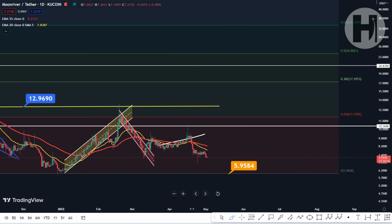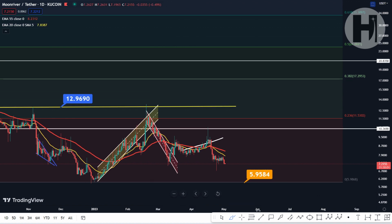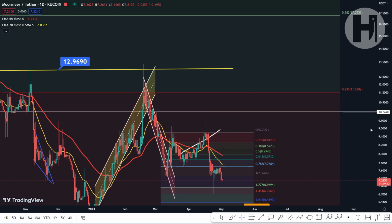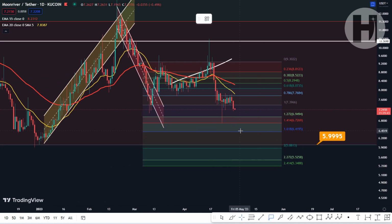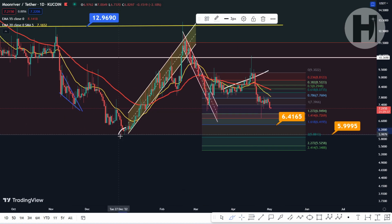So the other thing to look out for is that we're losing this low here. We have printed a low in March, a higher low compared to the low in January this year. So this low was sitting at $7.30 roughly, and we are about to lose that. So what we can do is take a Fib retracement from that local high in April down to this local low in March, and we can take a look at our 1.618 target. So in this instance, the target would be sitting at $6.42. Now, I would very much like to bounce off of that level, because even if we do that, we would still be printing a higher low compared to that low that we printed in January.